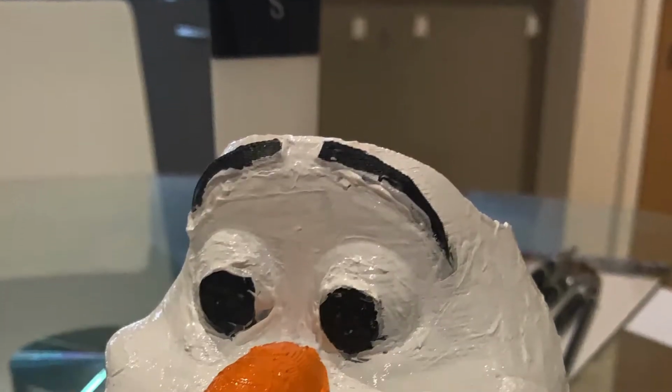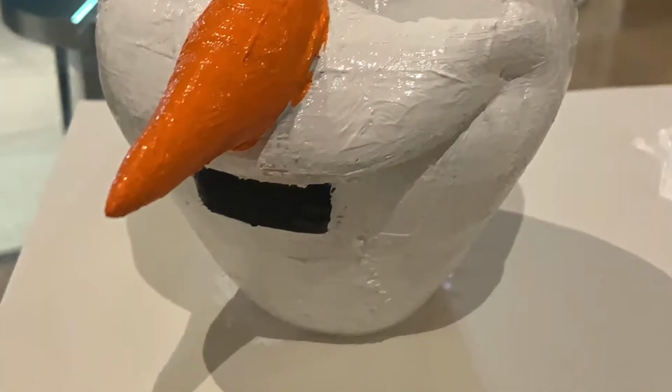So if we're working with typical filament printers, which are the most commonly used by hobby printers, then you have a specific code. So it will tell the nozzle in what direction it needs to go in order to create your object. And finally, you can paint your 3D model, just like what I've done with Olaf here.